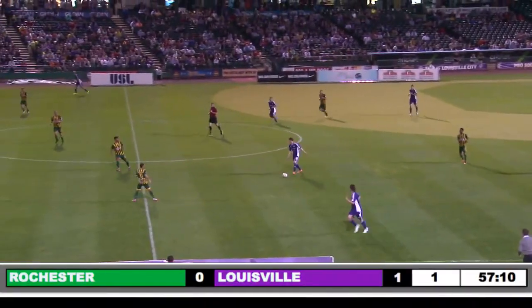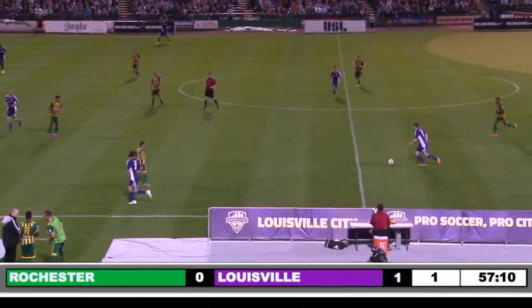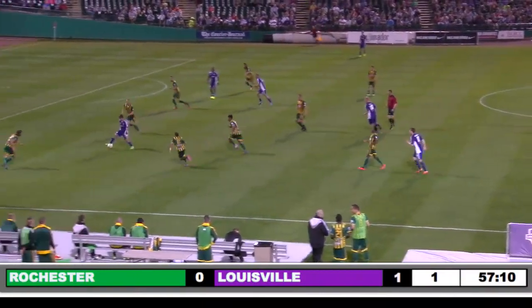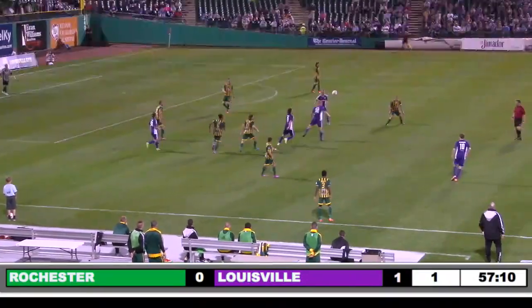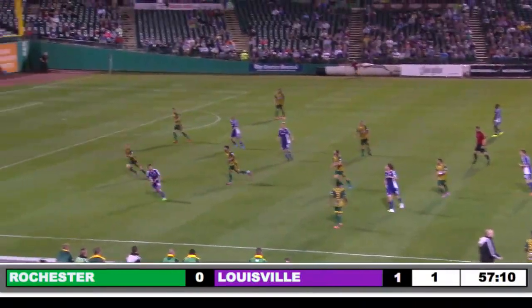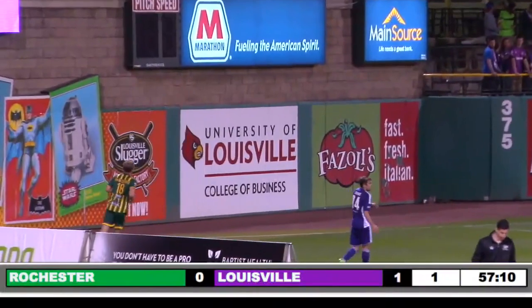Goodwin likes to try and trigger the counter quickly. I like that. Well, he's always got his eyes up looking downfield for the best opportunity. As Rasmussen here sends it to Adams. Adams dispossessed. And a little pinball action there as Louisville City not quite losing it here. As Rasmussen will chip that, looking for Adams, but that'll go out of bounds.